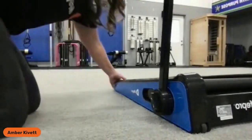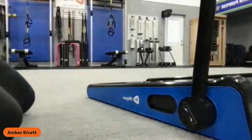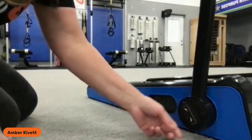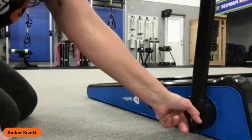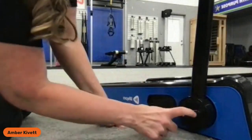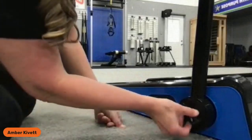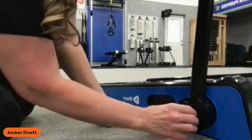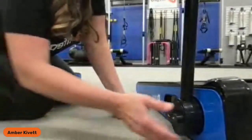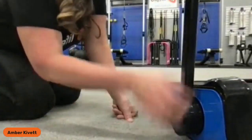But on here, you're going to see that there's this knob. To loosen it up, you're going to go lefty-loosey, so we're going to go in the direction that it says. We actually give you the cheat sticker that says to loosen, turn one way, and to tighten, go the other way. And you're going to see that it actually shifts out of the housing. So you're going to see a gap here, okay?